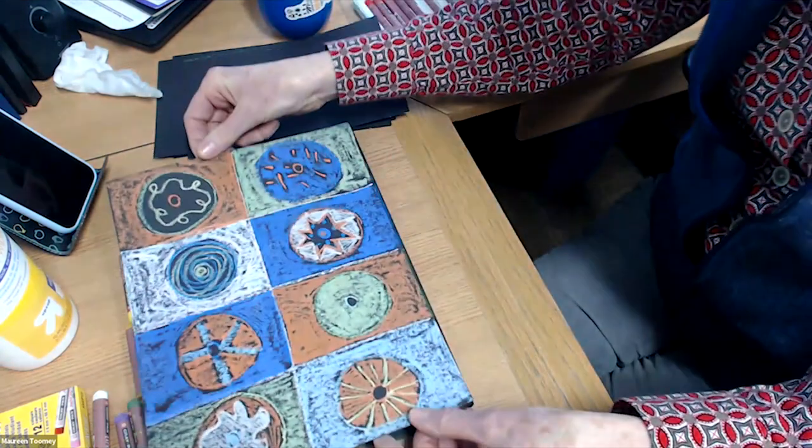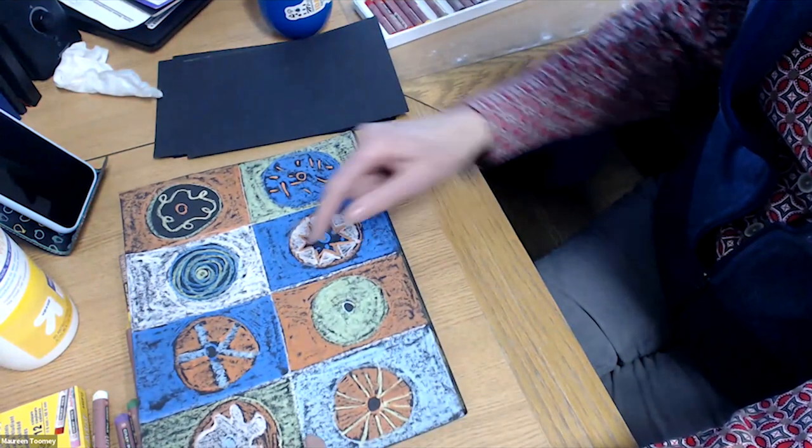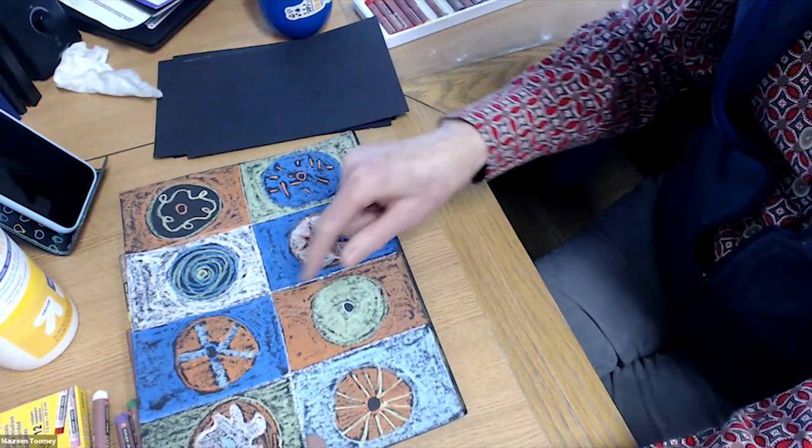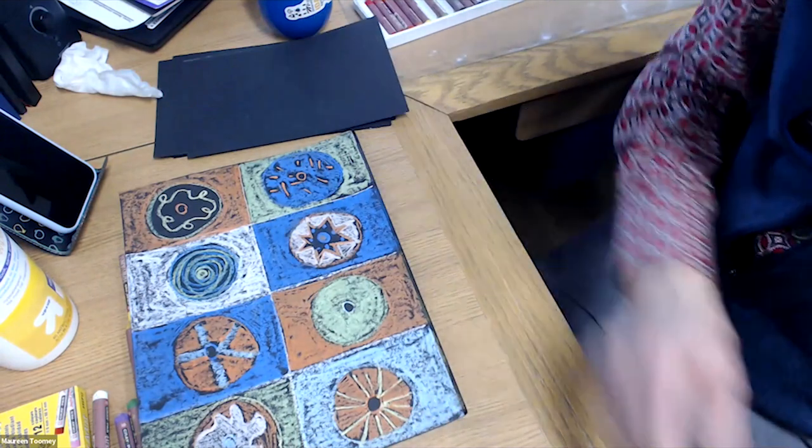Here's a mixed media one on mixed media paper, but they did not smooth down the pastels around their design. So it's a totally different texture and very engaging and interesting.